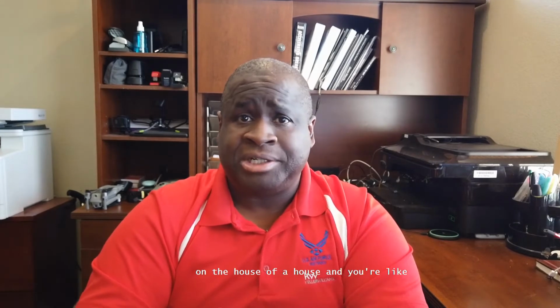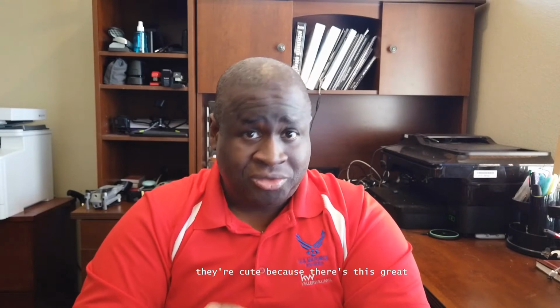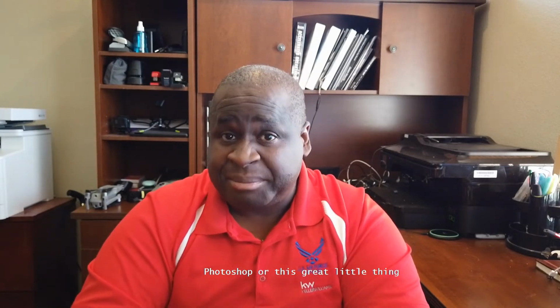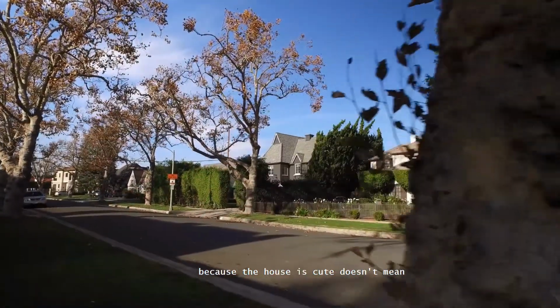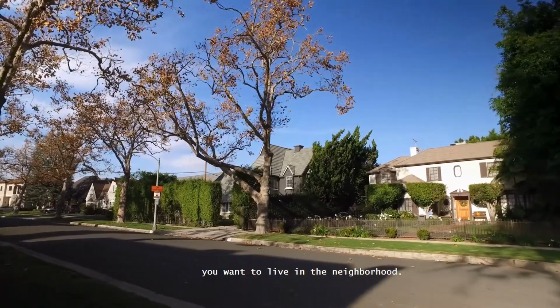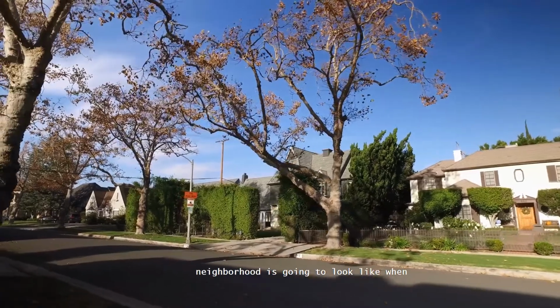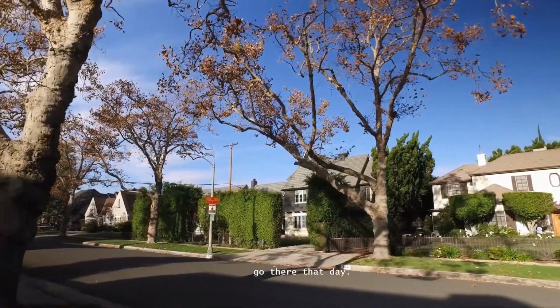If you're just looking at some pictures of a house and you're like, oh, that's cute. Don't just look at house pictures because they're cute, because there's this great little thing called Photoshop, or this great little thing called somebody cleaned up the house real quick. Look at the neighborhood, because just because the house is cute doesn't mean you want to live in the neighborhood. What the house looked like on the street map view is possibly what the neighborhood is going to look like when you go there that day.